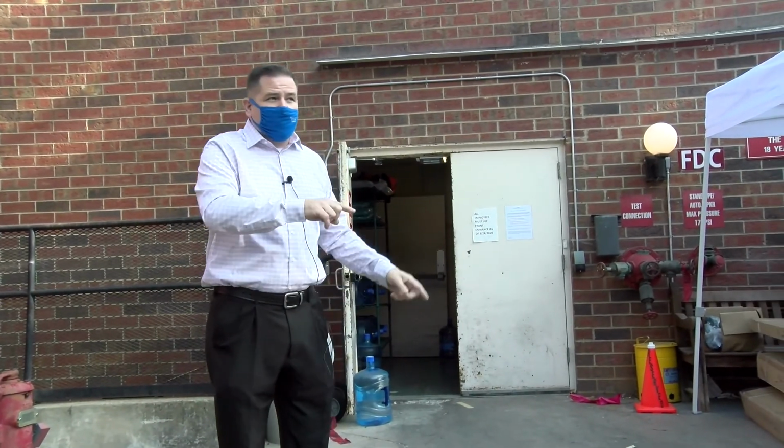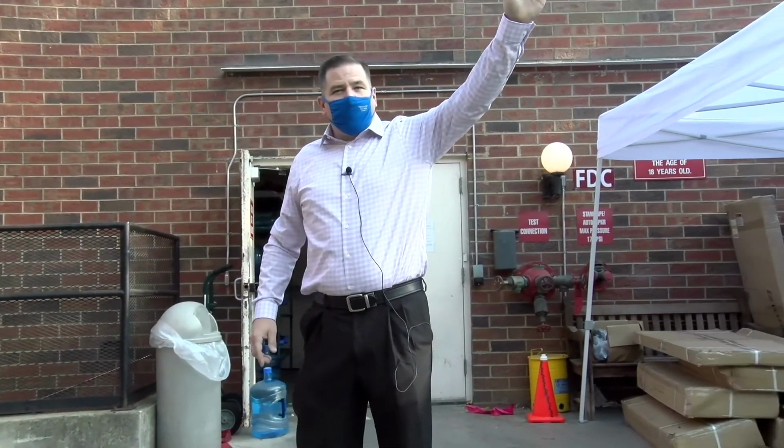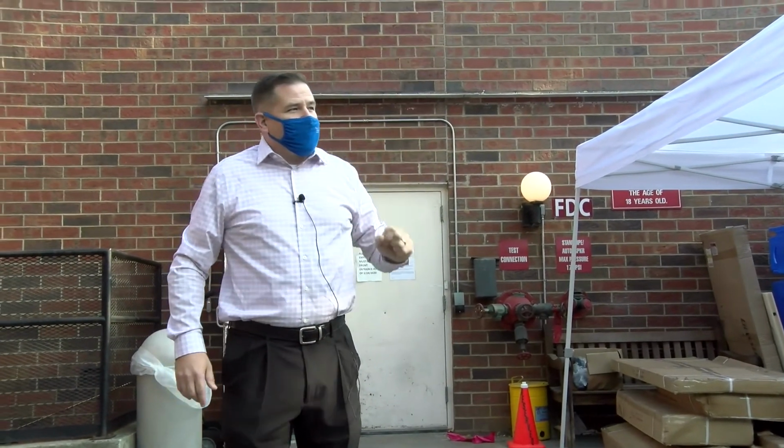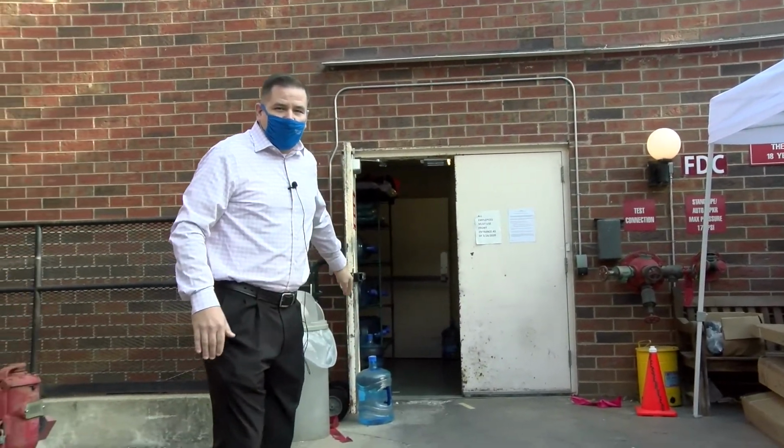This is where we take the trash to the dumpster, which is probably a good bit on the other side of the facility. So there's a lot of traffic through this one door day in and day out.